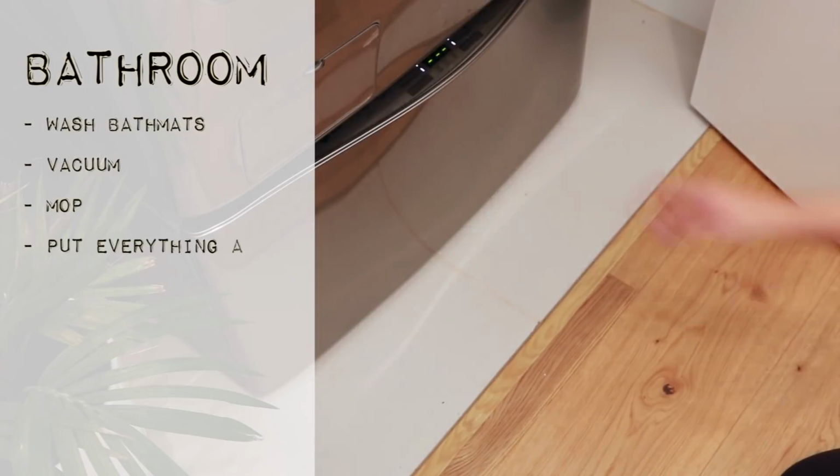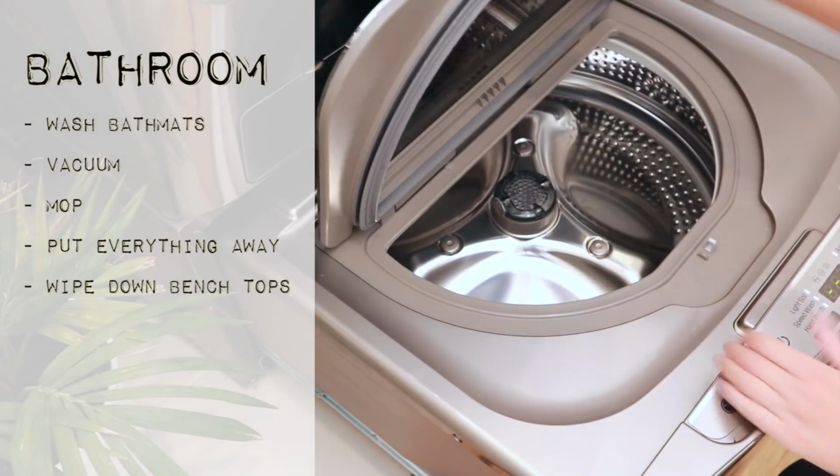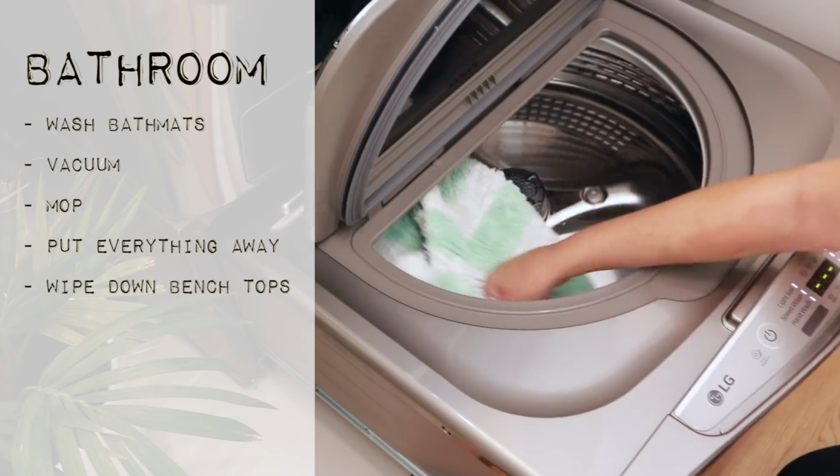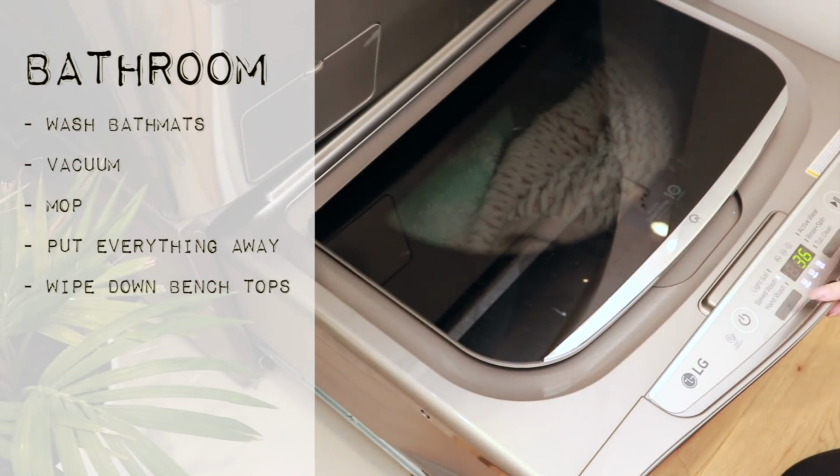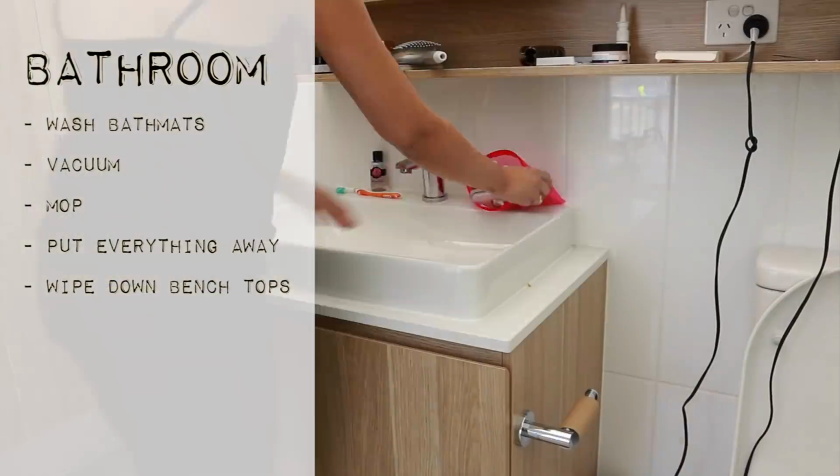So the next part of my cleaning routine is my bathroom, and I take my bath mats out and I chuck them in the bottom part of the LG Twin Wash washing machine, so that I can do my bed sheets and the bath mats at the same time, and it's the perfect size just to wash them on their own, which is awesome.